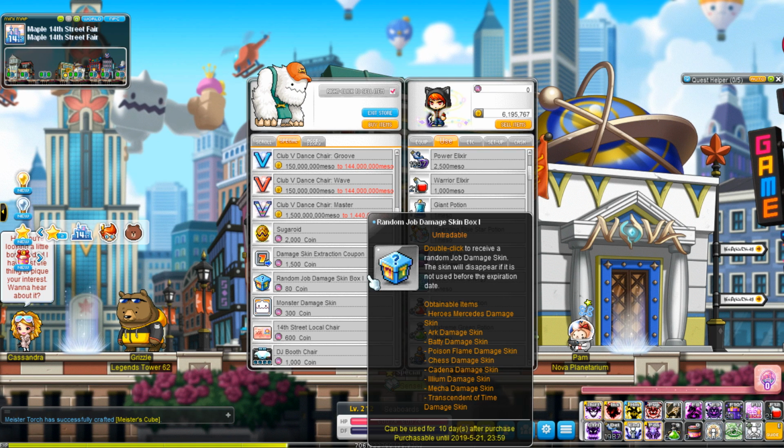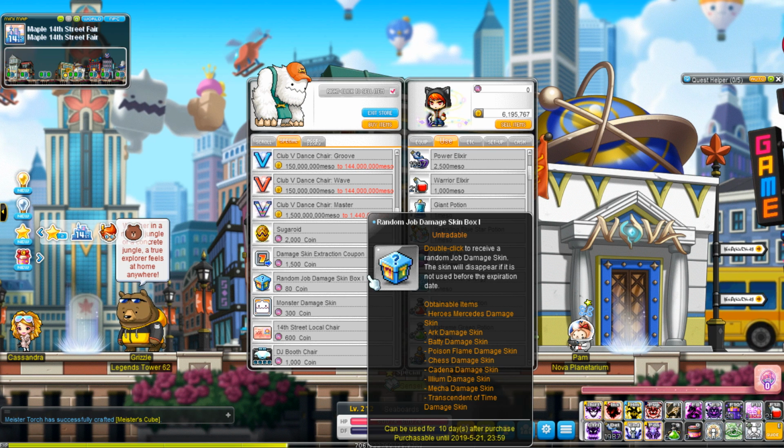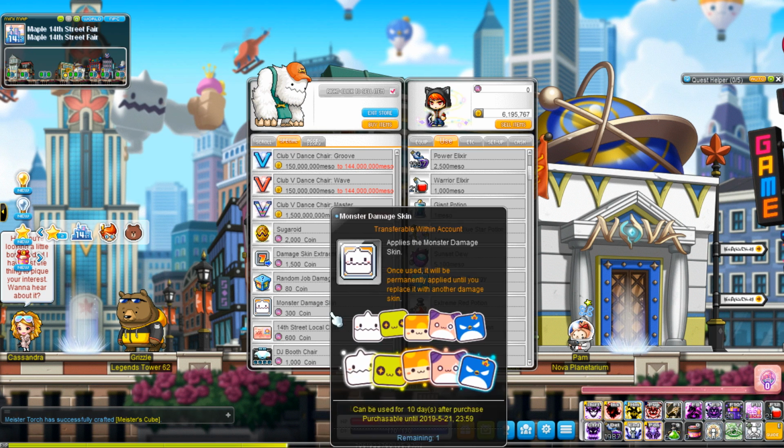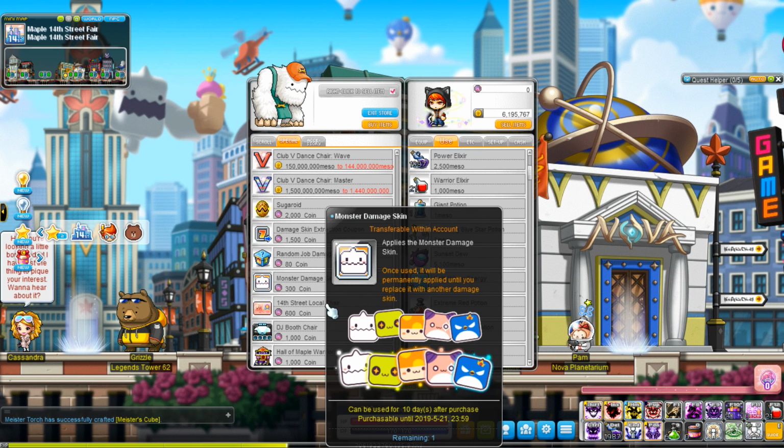This is not bad, just because sometimes you actually find a couple of good ones. I haven't actually seen some of these skins before, so I might go for them. I usually like to go for them. They're pretty good. Damage skins, it's preference, you know, if you don't really care about that, you don't have to worry about it too much.